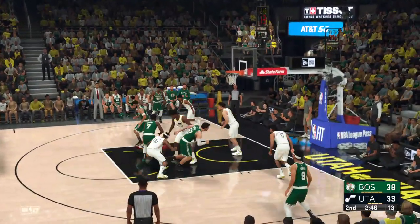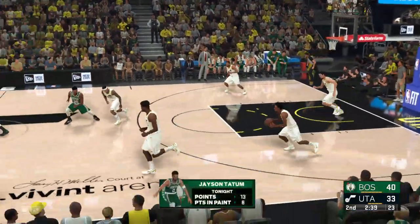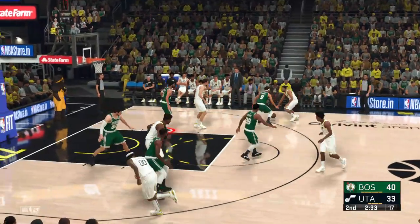Muscala finds Brown. Tatum at the elbow. All alone. The shot's good. Brown making the play. Brown's got 5 assists in the game. No second thoughts from Tatum. Just look, he's ready.